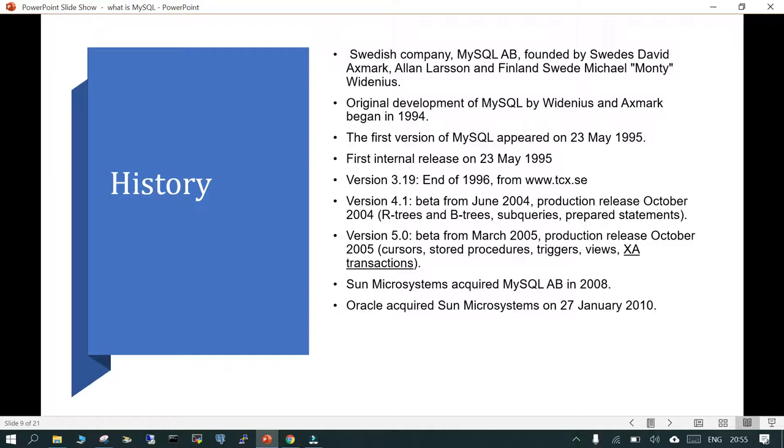A bit of history: it has been available since 1994, and in 2010 it was acquired by Sun Microsystems, and after that Sun was taken over by Oracle Corporation. So now MySQL is a proprietary product of Oracle Corporation.